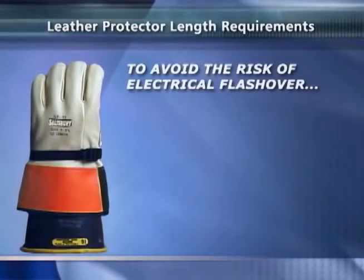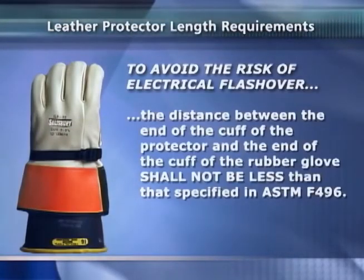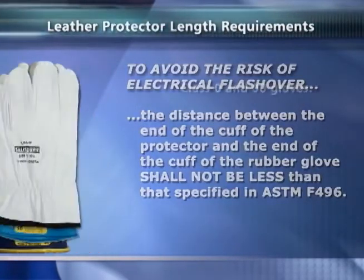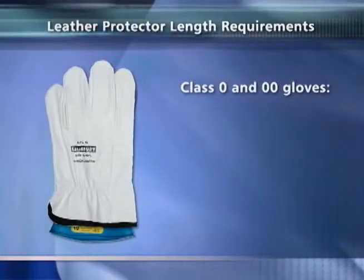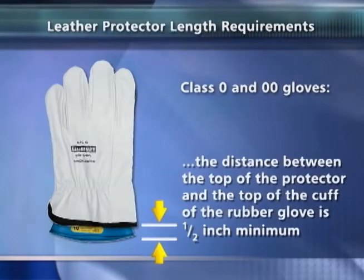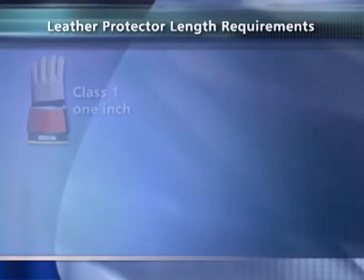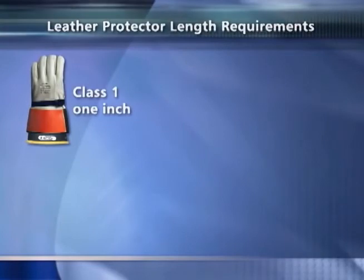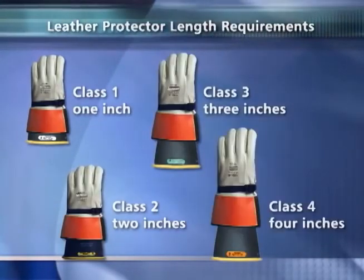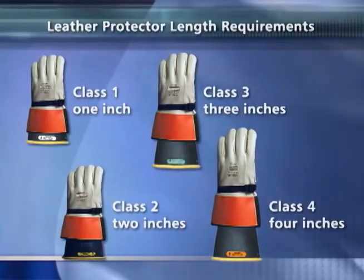To avoid the risk of electrical flashover, the distance between the end of the cuff of the protector and the end of the cuff of the rubber glove shall not be less than that specified in ASTM F496. For example, with Class 0 and 00 rubber gloves, the distance between the top of the protector and the top of the cuff of the rubber glove is 1/2 inch minimum. For Class 1, it would be 1 inch. Class 2 is 2 inches. Class 3 is 3 inches, and Class 4 is 4 inches.